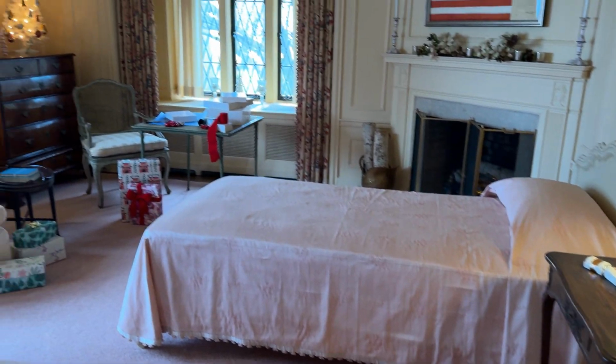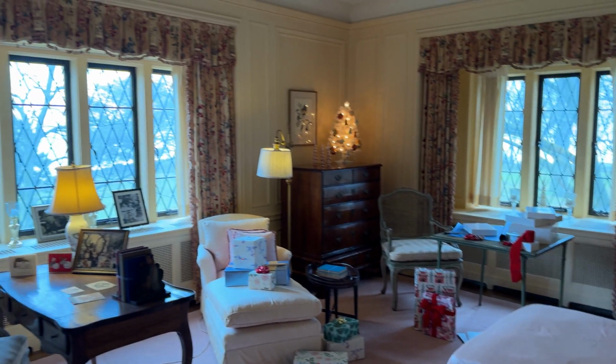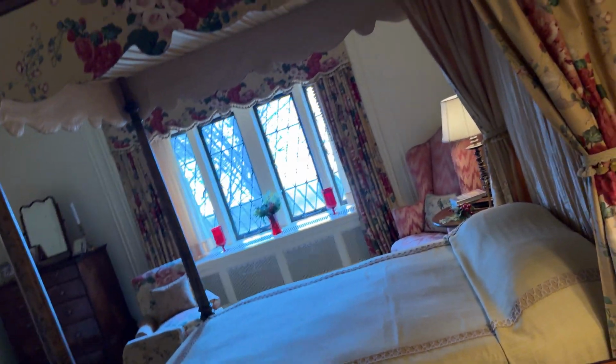Josephine, the Fords' only daughter, used this room until her marriage at age 20. It was then redecorated as a guest room. The governess's bedroom is a simple but comfortable space, placed strategically to keep a watchful eye on the Ford children.